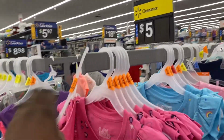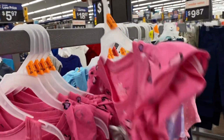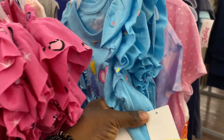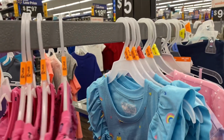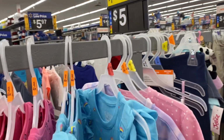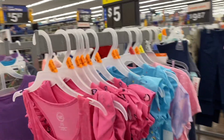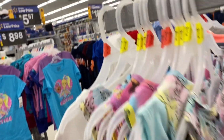This is $5. It's beautiful. Oh, it's actually $4. And like I always say, remember to scan. You probably might get it for $2. You never know. So this one's at $4 here. And here, this one's at $5.